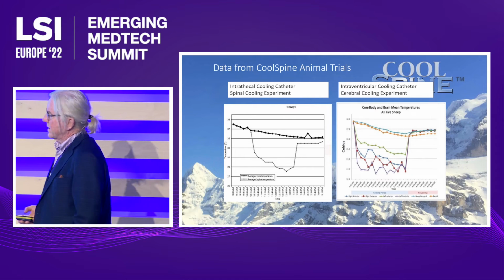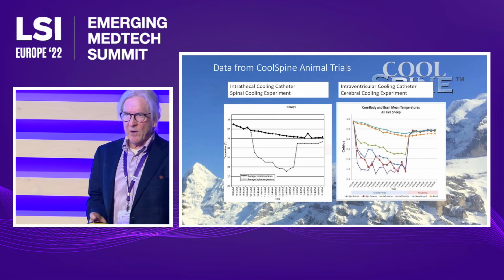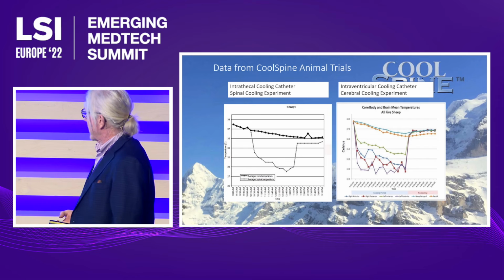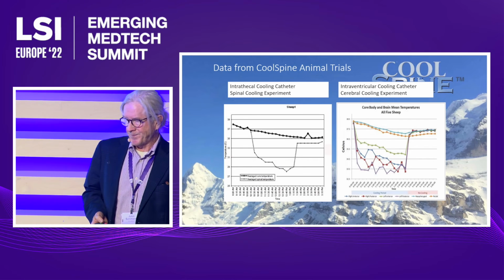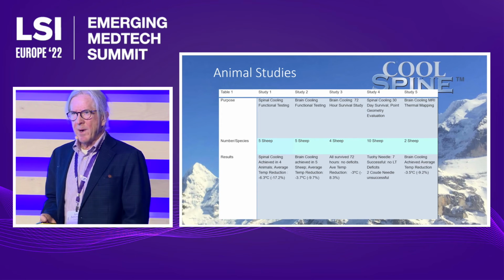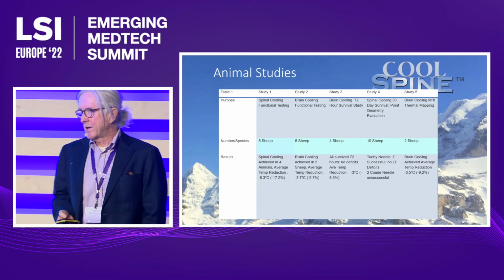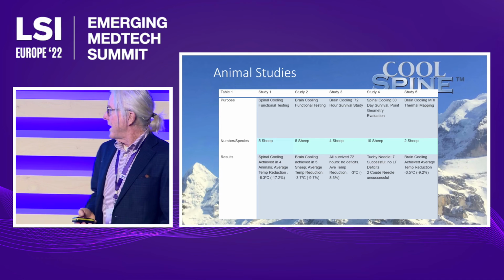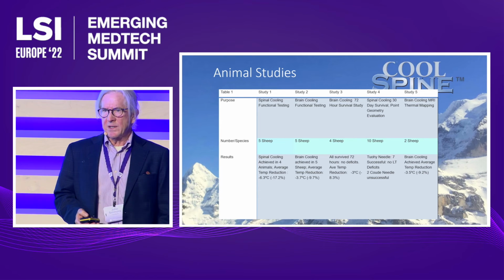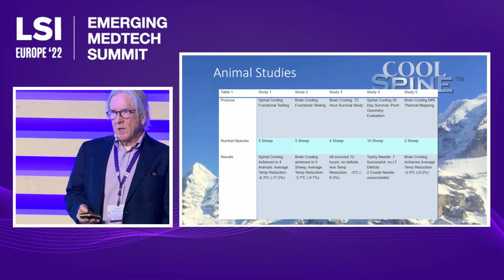The one on the right is our brain cooling catheter. These are 5 sheep. Again, we were able to drop the temperature very rapidly to the targeted tissues around the lateral ventricle and then bring it back fairly rapidly to normal levels. So we've done 26 sheep studies for both spine and for brain. In all of them, we achieved efficacy in our ability to cool the temperatures down to the neuroprotective levels. And we did survival studies with the animals to 30 days in some cases, and then 48 hours in the other, to demonstrate that there was no neurological damage caused by the procedure.